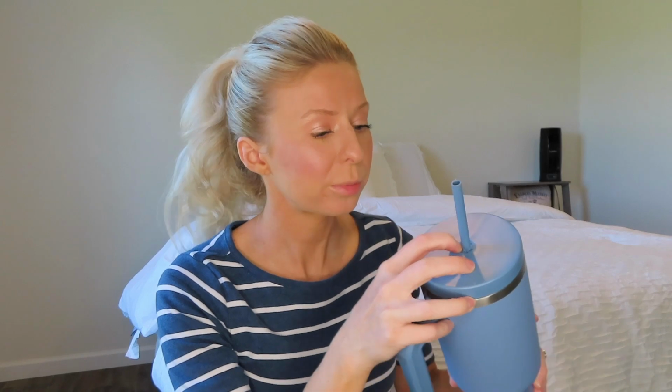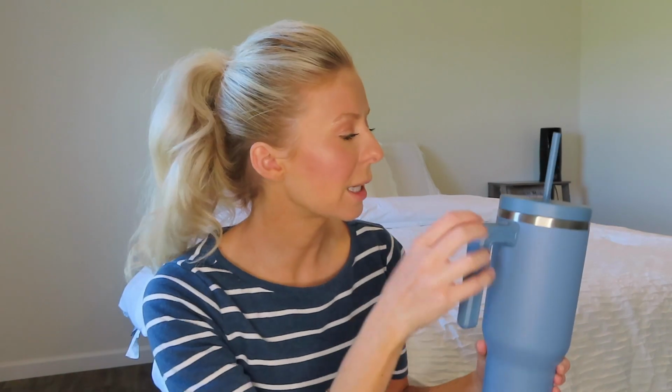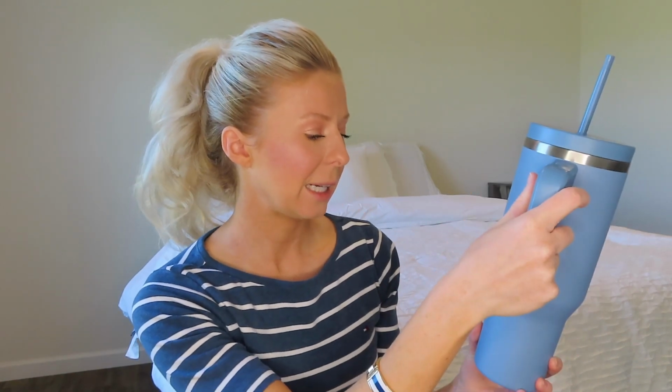This one actually has that grip thing at the top so it doesn't even leak out, like the Stanleys do. How awesome is that? And I only paid $16.99 for this. It's by Hydro Peak. I will link it down below, but I prefer it over a Stanley, to be honest. If you couldn't already tell, my favorite color is blue. If you see all my videos, all my social medias, blue is my favorite color.